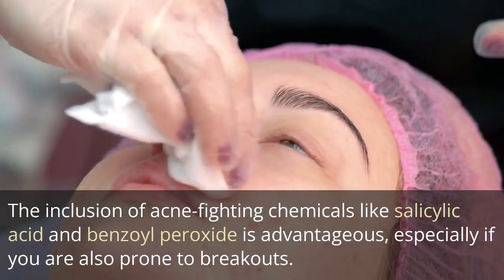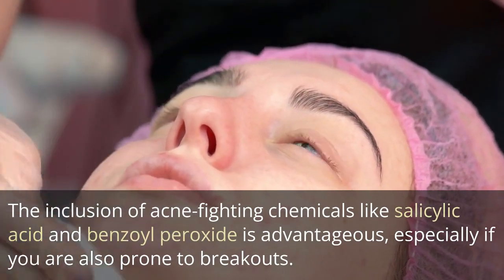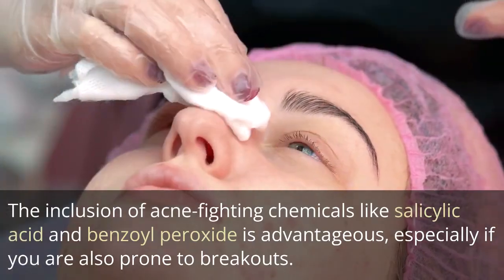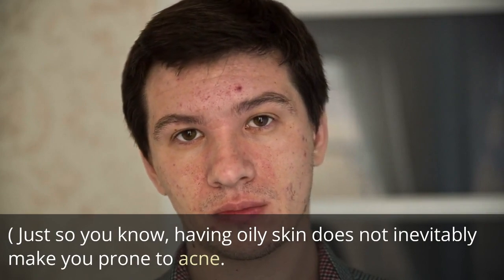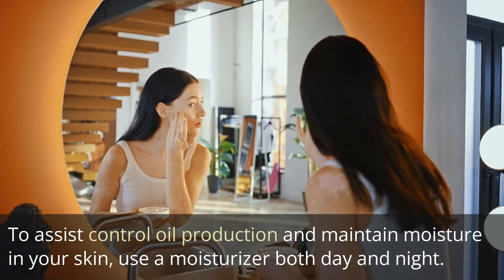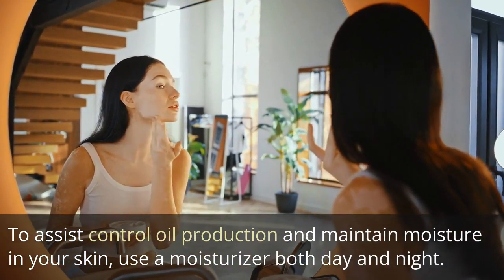The inclusion of acne-fighting chemicals like salicylic acid and benzoyl peroxide is advantageous, especially if you are also prone to breakouts. Just so you know, having oily skin does not inevitably make you prone to acne. To assist control oil production and maintain moisture in your skin, use a moisturizer both day and night.